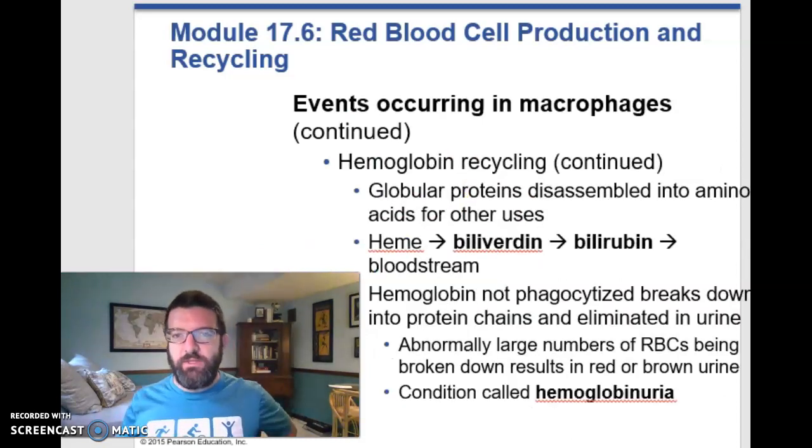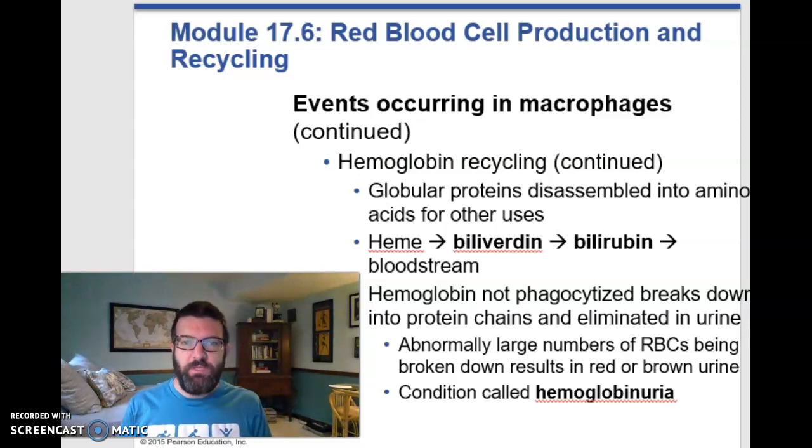So what happens to these heme groups? Well, heme is turned into something called biliverdin, which is turned into bilirubin, which is then released into your bloodstream. And it's slightly less toxic than the biliverdin or the heme. And that, though, needs to be taken out of your bloodstream by your liver, and then it gets packaged up with some other stuff, and it becomes bile, and it gets sent from your liver into your intestines. So your liver takes bilirubin out of your blood, turns it into bile, puts it in your intestines.